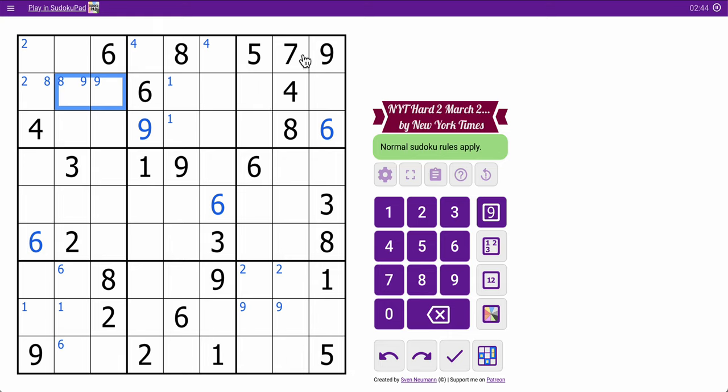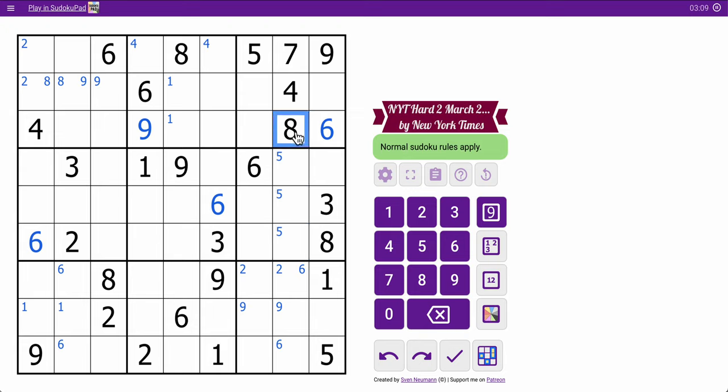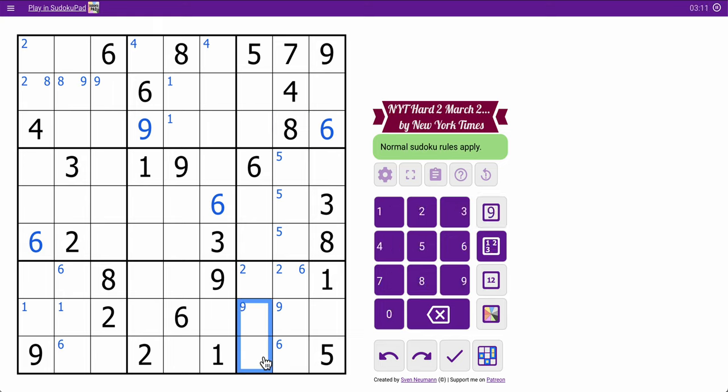In the rightmost three columns, these sixes will force a 6 in one of those two. Okay, 5 is in one of these three. Okay, 7, 9, 4, 8. 3, 8, 1, 5, 3, 8, 1. Okay, I can place an 8. So 8 there, 8 there. Force an 8 in one of these. Okay.